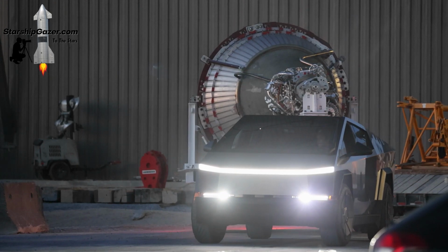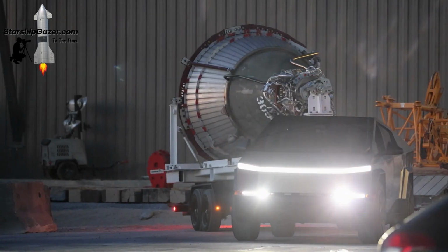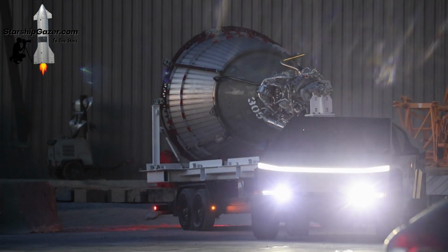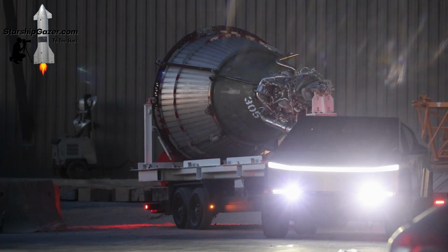While the video is undeniably impressive, the electric pickup truck likely handled the task effortlessly. After all, the Cybertruck was initially introduced with a towing capacity of 14,000 pounds. Starship's Raptor engine has a dry weight of 3,500 pounds.